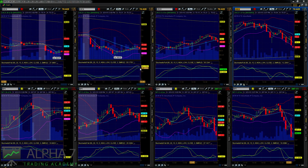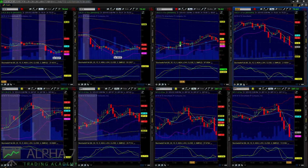Okay, still going lower. 70.05s were entries. Just make sure. Yeah, 70.06s were entries for a short. Okay, stops are 15 period moving average or middle Bollinger Band. Okay.